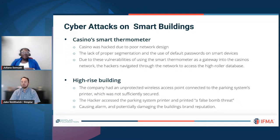This case happened in 2018 in a casino where the smart thermometer was attached to the lobby's fish tank of a casino. So these hackers manipulated the system and the vulnerability of the smart thermometer being internet connected. They stole all the data from the casino, and the data they collected was high roller data from gamblers.